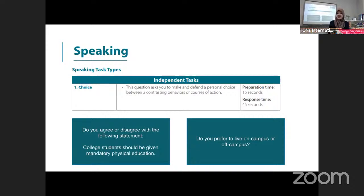So you have 15 seconds after you read the questions. Don't worry, it's solely preparation time. It's not reading the questions for 15 seconds and then preparing. No. You're going to read the questions first and then prepare for 15 seconds, and then you're going to respond for 45 seconds.